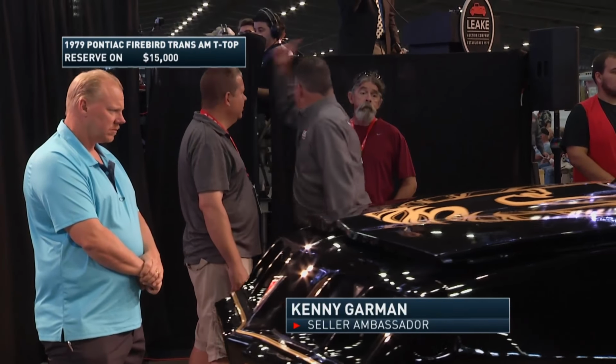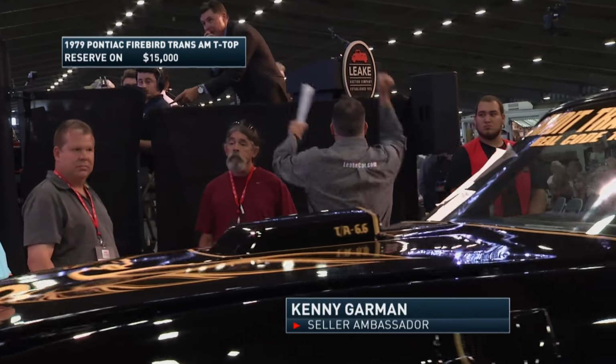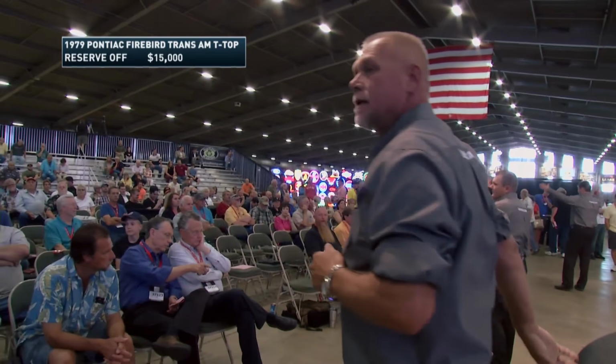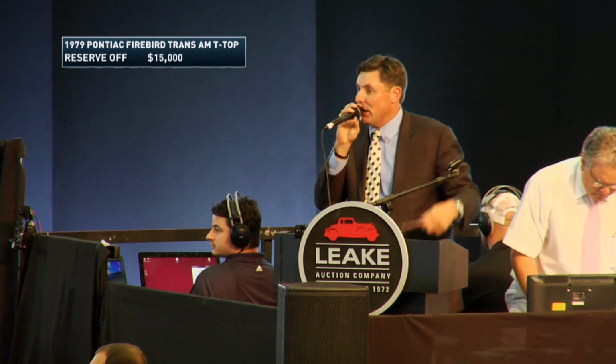Kenny's job is unique on the auction floor. He works with the seller to see if he'll lift his reserve. That's the minimum amount that they would sell the car for. And as you can see, he does. This means the car is officially for sale.